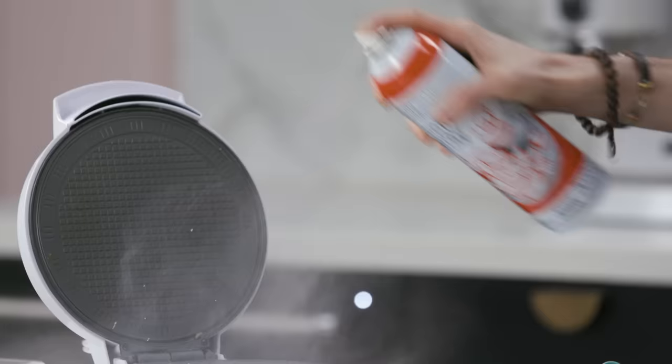10 minutes left, bakers. I'm running out of batter here, and I'm running out of time, so I gotta make these count. I don't know what's wrong with my batter. My cones are not getting brown enough. I think I just need to leave it on there for longer. Oh, just needs more alcohol.